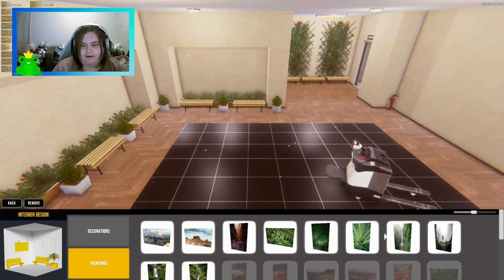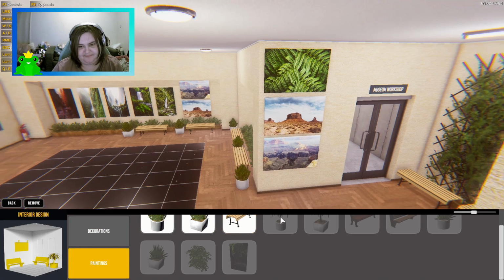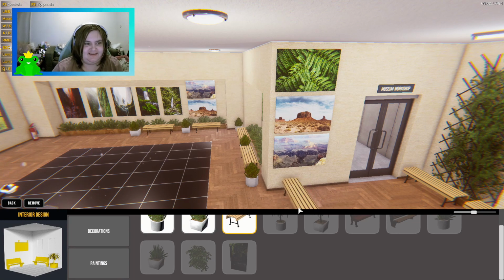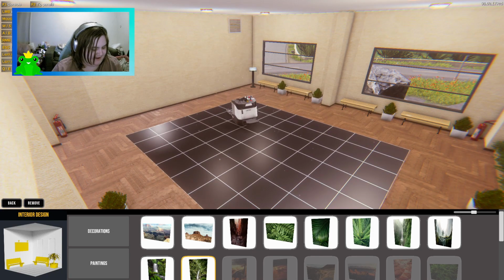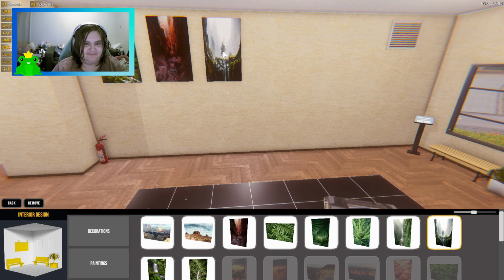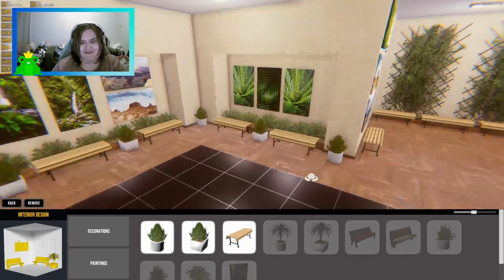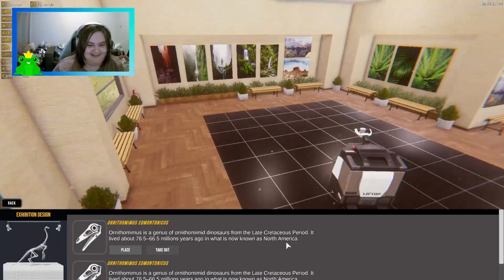There's paintings. I love that there's so many aspects to this. It's not all just digging for bones. It's setting up the exhibits too and making them pretty. And the best part? I'm pretty sure this is just the interior. I'm pretty sure we get to do the actual exhibit as well. Okay, that looks very, very pretty. I am happy with that. This is pretty. What do we think? Pretty? Exhibition design, okay.